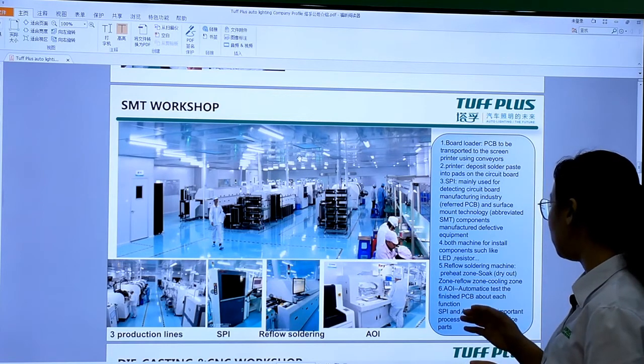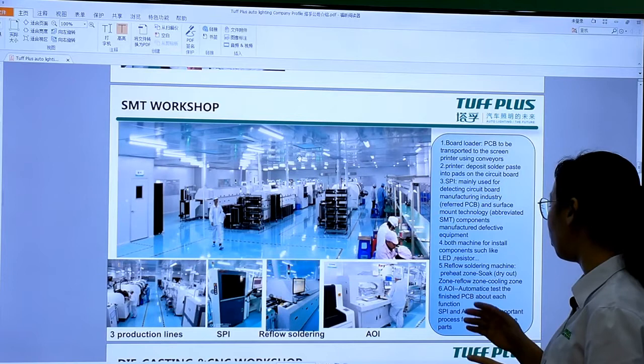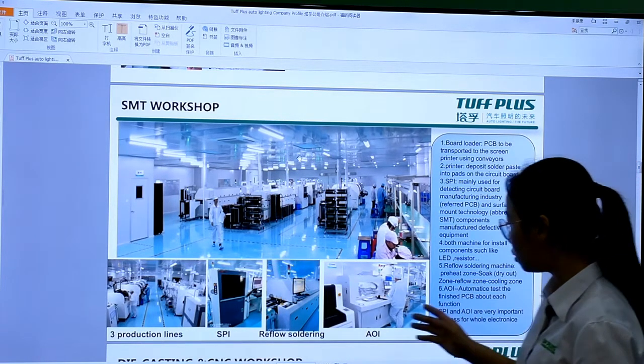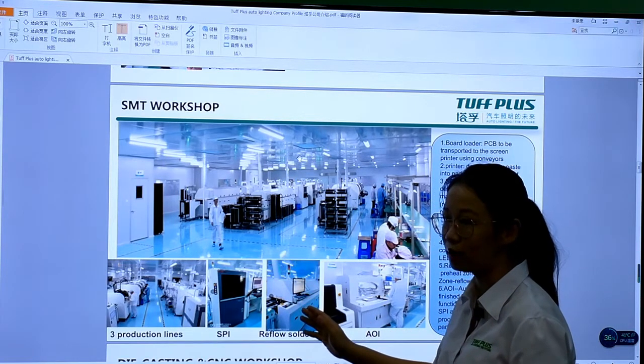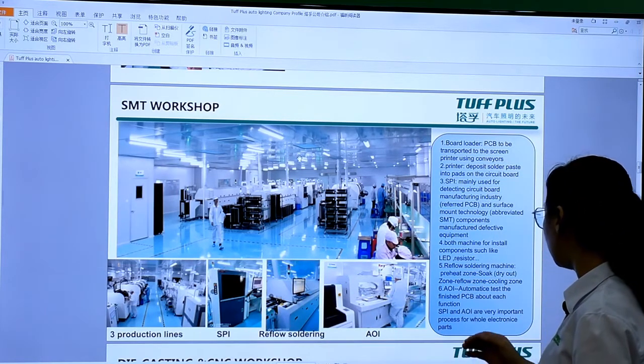And then when the PCB is finished, it is brought to the reflow soldering machine. The reflow soldering machines have four different regions: the preheating, soaking, reflow, and cooling zones.